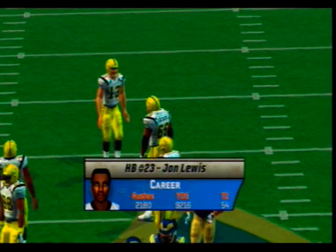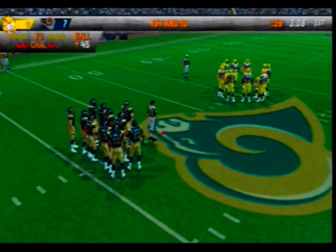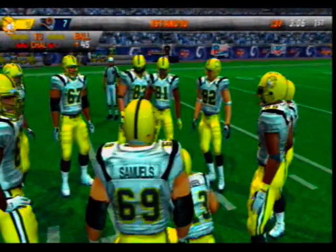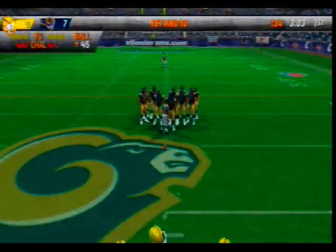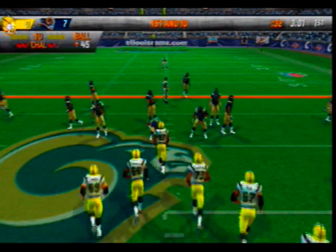They blitz and it backfires. Yeah, that's a chance you take. You're hoping to get some penetration and hit him in the backfield, but if you miss, there isn't a lot of help at the next level to keep him from picking up the first down. Ball on the 45-yard line.